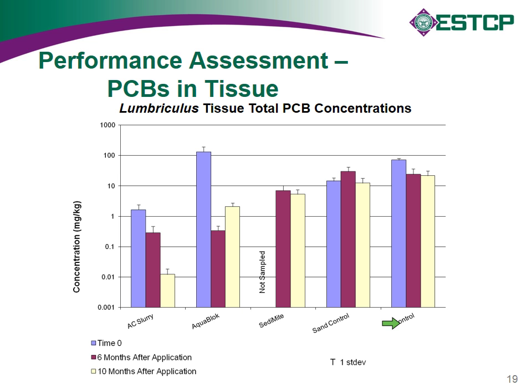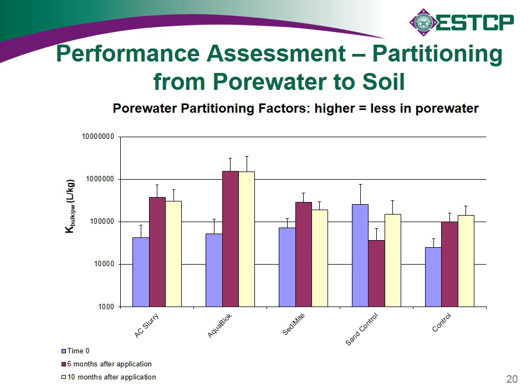So we kind of have a little bit of a mixed message here. We have maybe some reductions in pore water. We have some reductions in tissue concentrations. And so this plot shows partitioning behavior. So this is measuring PCB concentrations in pore water, measuring PCB concentrations in corresponding soil material, and this is the partitioning coefficient here.